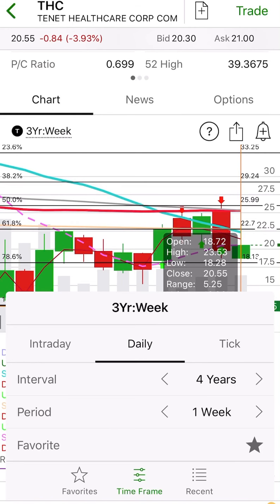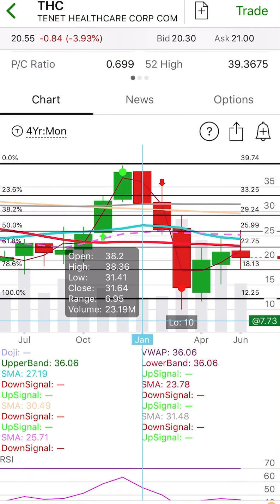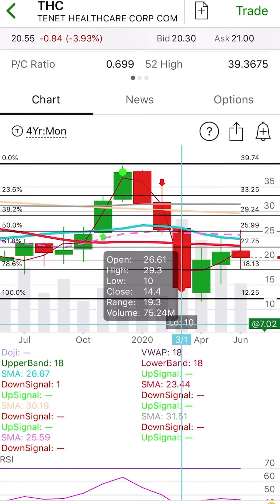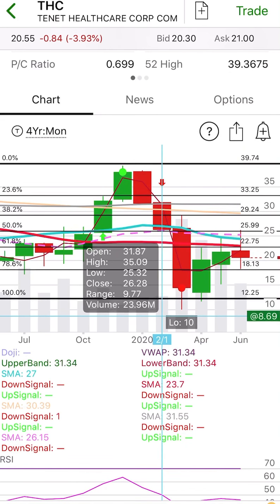Let's take a look at the monthly. You can see right here where we reversed. We finished below this candle here, 31.96 back at the end of the year. And then we closed below that at 31.64, and then watch what happened. Boom, boom, boom, all the way down here, down to $10. Now, the key is to close above 29.30 on the monthly, and you should look at challenging way back up to 40 once again. So the numbers matter.